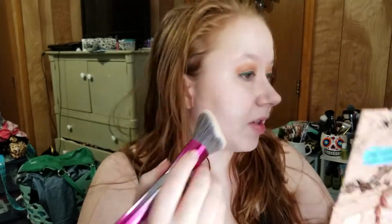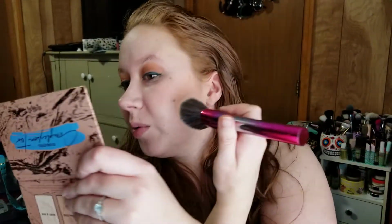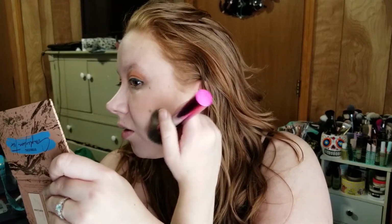Okay, so I have mixed feelings, and it could just be because I have no idea what I'm doing. It could be the brush. So I'm gonna add a little bit more. And then I'm gonna show y'all up close so you can give me your opinions. And then first I'm gonna take the brightener on, let's do this end since it's a little thicker. And I'm just gonna tap some of this under my eyes.